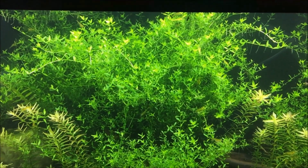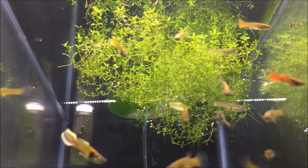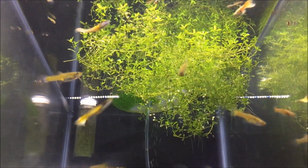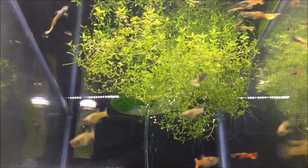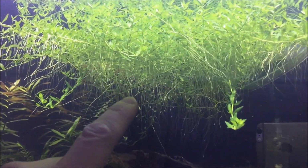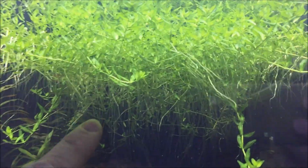So it's really versatile. It's almost like a natural spawning mop, really. So if you don't like making spawning mops, there you go. Get you some pearlweed and float it up top. And you can actually see it rooting down towards the bottom.